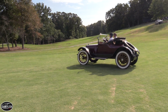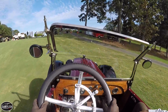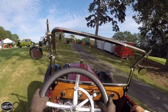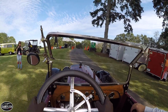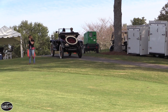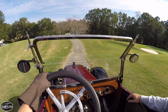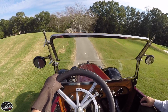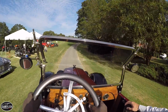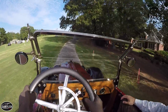Oh man. Should I just go up that car path? I've only gone like 50 feet and this is the most fun I've ever had in a car in my life. I'm not gonna lie, the hill was a little daunting. I don't think I've ever driven something this high aside from a lifted pickup or something.